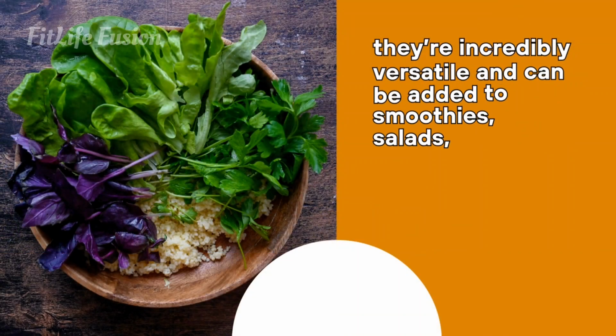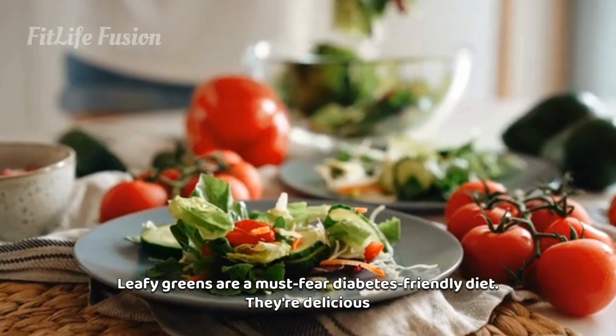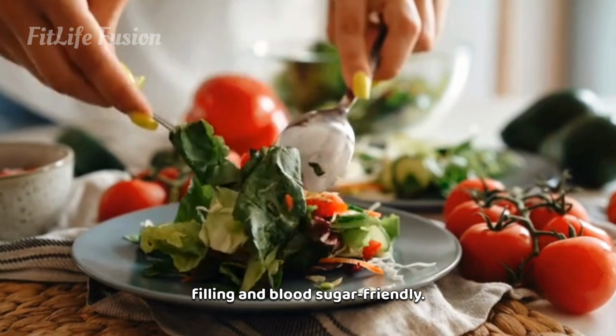Plus, they're incredibly versatile and can be added to smoothies, salads, or cooked dishes. Leafy greens are a must for your diabetes-friendly diet. They're delicious, filling, and blood sugar-friendly.